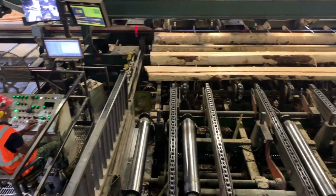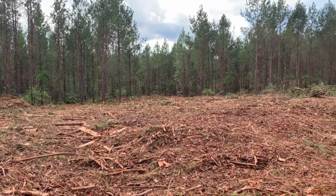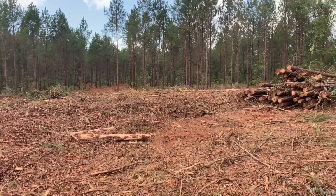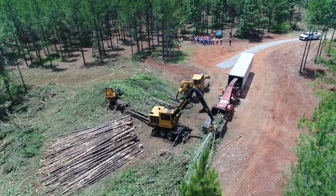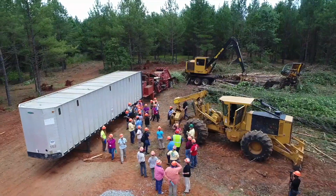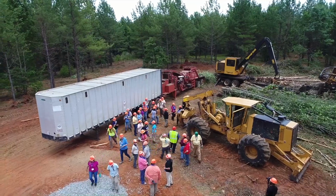From nurseries to tree farms to products, we don't miss a step. On-site visits to harvesting and reforestation locations explore best management practices, the reason and need for harvesting, and silviculture practices. Feller bunchers, skidders, delimbers, and log loaders are some of the equipment that's seen close up as the trees are cut, trimmed, and loaded onto trucks.